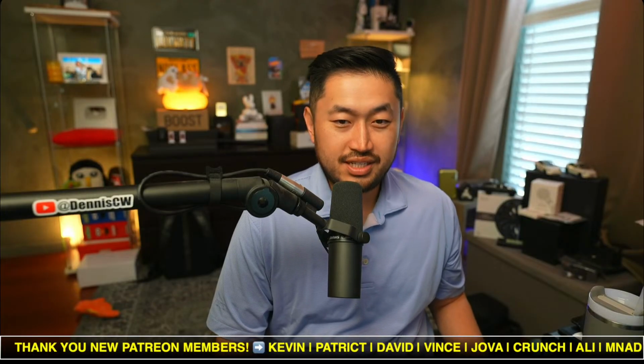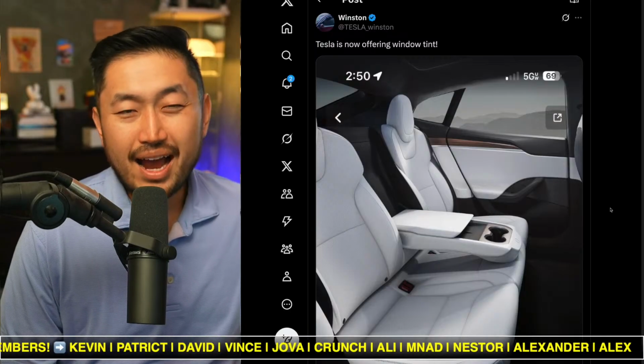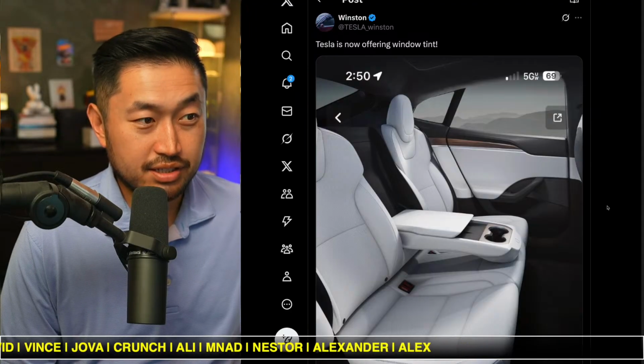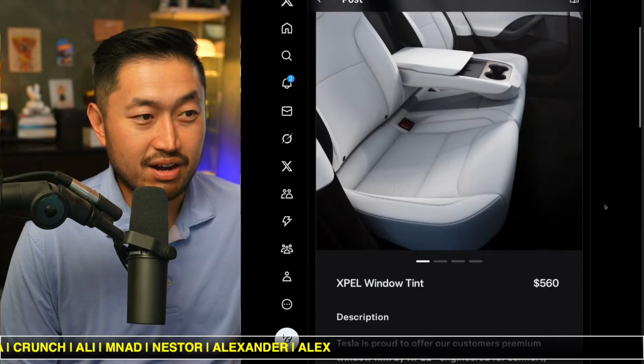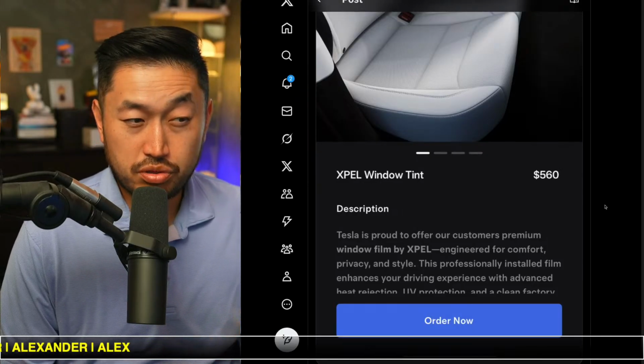In this next topic, Tesla is now offering window tint. You can now see pricing for various Tesla models. But the one thing is, though, I'm not sure that I would actually go with this vendor, and I'll give you my recommendation with that. But Winston posted this. Tesla is now offering window tint. It seems like it's one of those things where you go through a partner store through Expel.